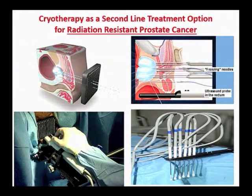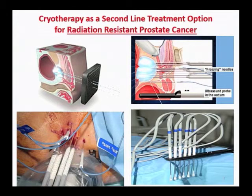The purpose of salvage prostate cryotherapy and deep prostate cryotherapy is to achieve an ice ball temperature of minus 30 degrees Celsius or so for the entire prostate, using needles that are placed in the perineum in a reverse refrigerator principle of generating coldness by decompression of gas.